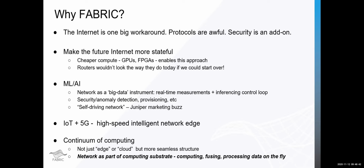I don't like the term self-driving network. I think that's marketing buzz, but we believe that for experimenters there is something to this concept of real-time data collection, being able to do malware and anomaly detection and provisioning of the network. Of course, with IoT and 5G, we're seeing this high-speed intelligent network edge everywhere. We want people to toy around with this notion of a continuum of computing, where it's not just an edge or a cloud, but it's seamless and the network is part of the computing substrate.